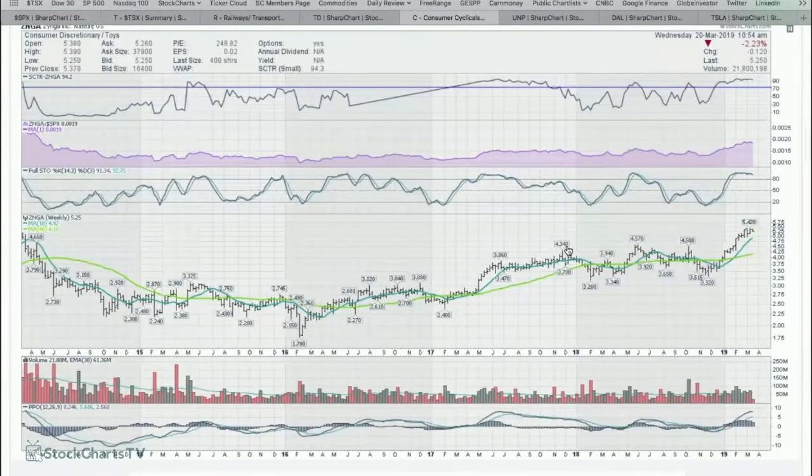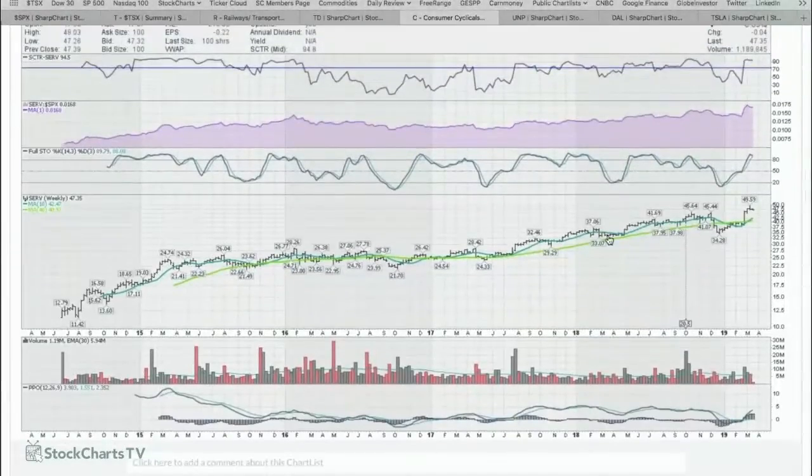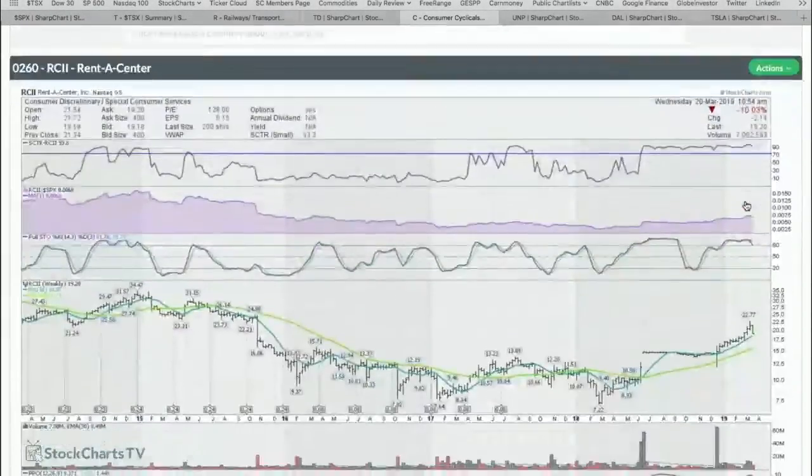Zynga, more gaming, starting to break out from a 2-year topping or 2-year ceiling. So when we talk about support and resistance, now what happens is as we break through these levels, we expect a pullback and then a takeoff again. Service Master just gently winding higher.